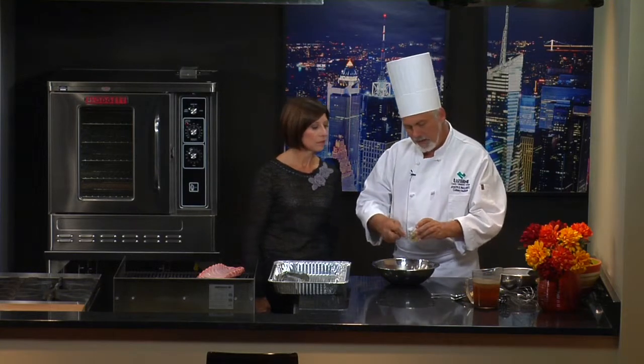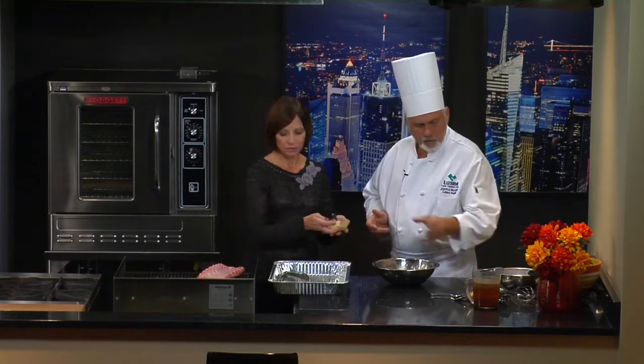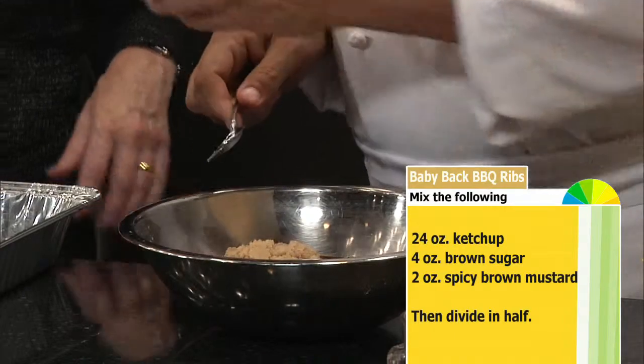To that, I'm going to add some brown mustard. Is that spicy mustard? It is. Spicy brown mustard. I like that. And then we have some brown sugar. I love brown sugar.